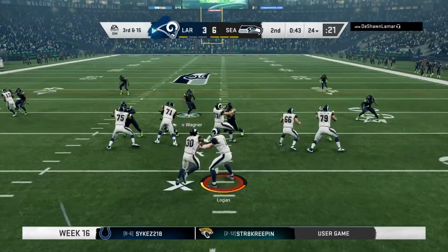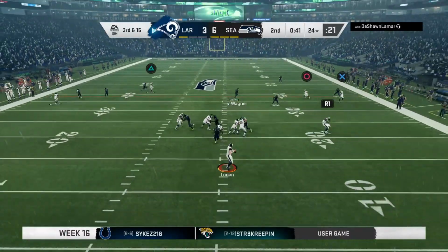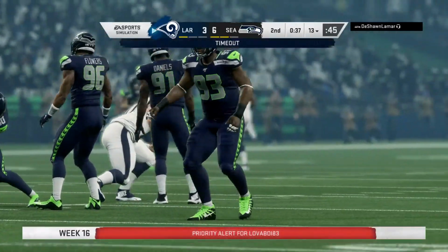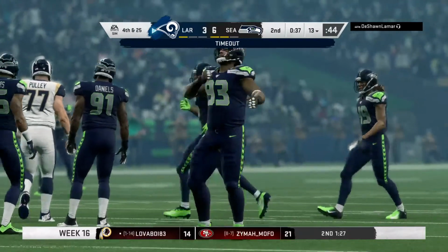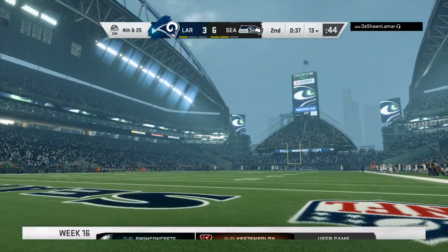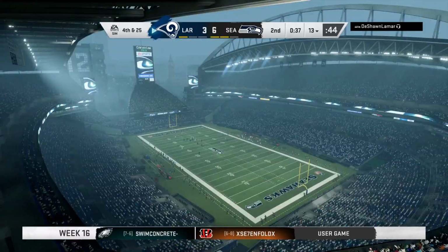Watch the run, off the play fake. Logan. Nowhere to escape, and he goes down. Now the Seahawks going to use the first of their timeouts as the clock will stop with 37 seconds to play in this first half.